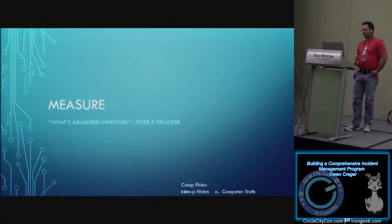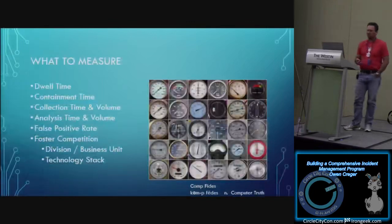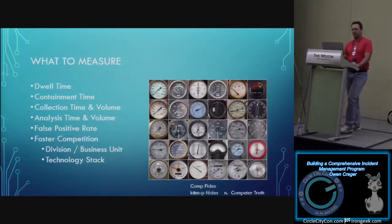So the last step is to measure. And what's measured gets improved. I don't know if any of you are familiar with Peter Drucker. He's pretty famous within the auto industry when it comes to those sorts of things. There's a couple of basic ways I measure the performance of an incident management program. These are dwell time, containment time, collection time and volume, analysis time, our false positive rate, and then a couple others that I'll talk about.